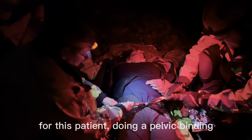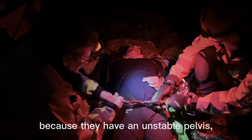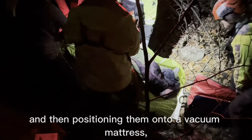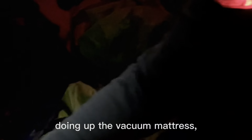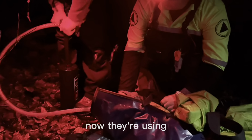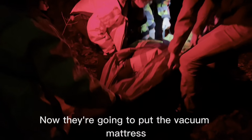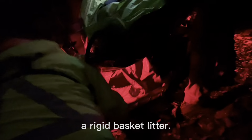treatment, which includes, for this patient, doing a pelvic binding because they have an unstable pelvis, and then positioning them onto a vacuum mattress, doing up the vacuum mattress, and now they're using the pump to remove the air and make the vacuum mattress rigid. And now they're going to put the vacuum mattress inside a rigid basket litter.